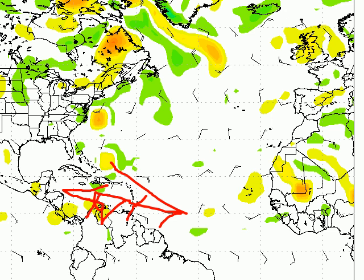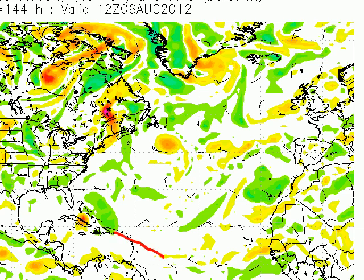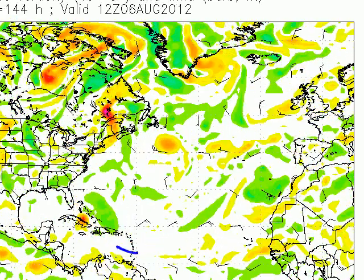The Canadian model is even more interesting here, taking the system right up along the spine of the Caribbean islands to being just north of the eastern Cuba coastline in 144 hours, with a general motion towards, say, the Florida Keys. But of course a system like that, a track like that, might not be very strong at all. You can see it does most of its strengthening in the northeast Caribbean before getting caught up over land.